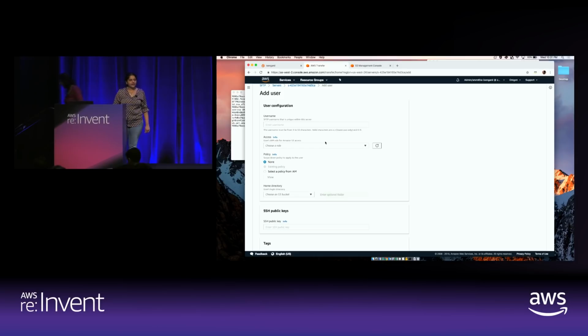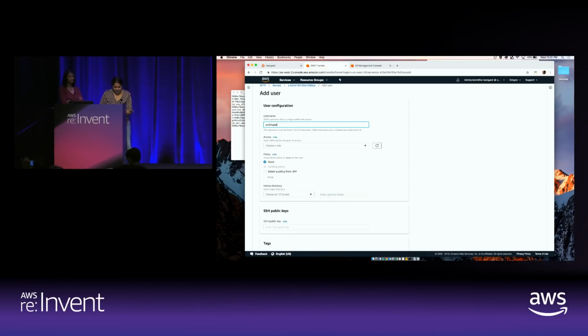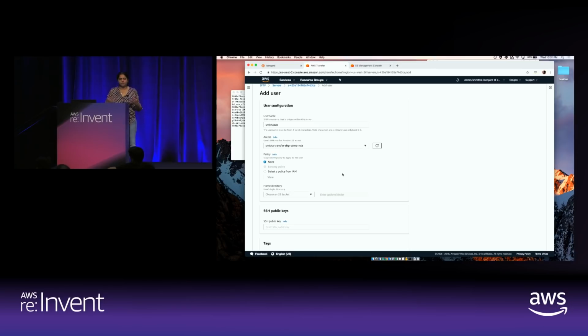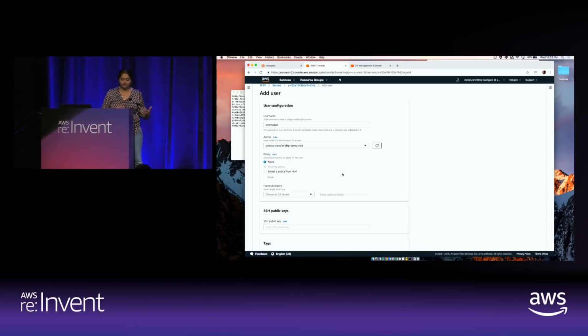Okay, cool. So with add user, when I add a user, I'll give a username. So I'm going to give Smitha AWS. And this is the part that I mentioned, that this is where I would assign a role. Although my user, Smitha AWS, would connect, as you'll see in the demo, using an SFTP client and using an SFTP credential. The role is just for accessing the bucket and for you to control what operations on the client you want to allow them to perform and not perform.